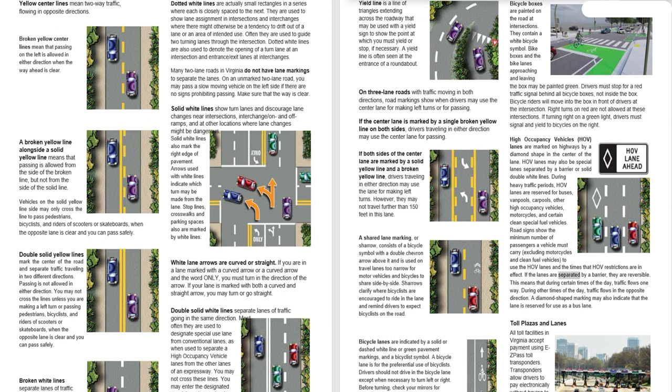If the lanes are separated by a barrier, they are reversible. This means that during certain times of the day, traffic flows one way. During other times of the day, traffic flows in the opposite direction. A diamond-shaped marking may also indicate that the lane is reserved for use as a bus lane.